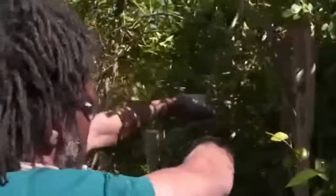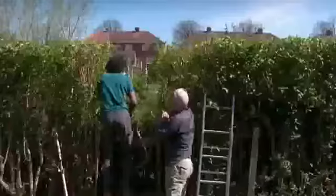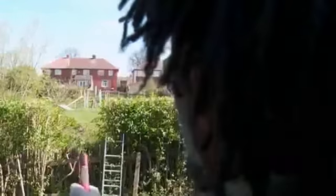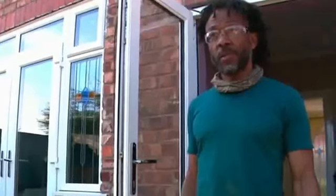There's a lovely river down there. At the moment, no one can see it, no one can enjoy it, so let's see how it goes. Tell you what, that's really opened the view out. That looks miles better.